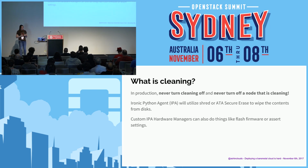The other thing to keep in mind is that cleaning supports, beyond wiping disks, the ability to assert settings. We have a concept of hardware managers that actually can change settings or flash firmware. We are looking at supporting new ways of doing this, but this is the way that we support now to assert these settings. And they come from your deployment RAM disk. They're burned in your RAM disk. You can checksum your RAM disk and ensure that it hasn't changed. And you can have different RAM disks for different systems, depending on your operational needs.